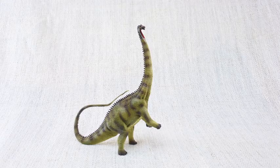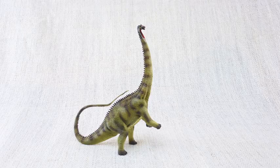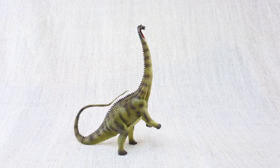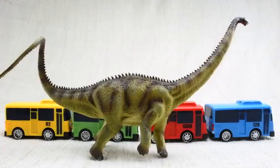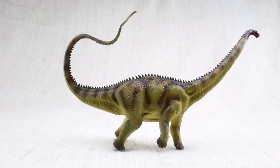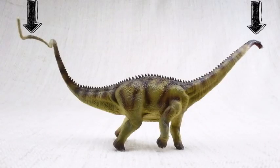Let's learn all about Diplodocus. How do you say that again? Diplodocus. How big was a Diplodocus? It was one of the longest dinosaurs ever. It was as long as nearly 4.5 buses. Most of this length was taken up by its neck and tail. It would walk around with both of them parallel to the ground, balancing each other.